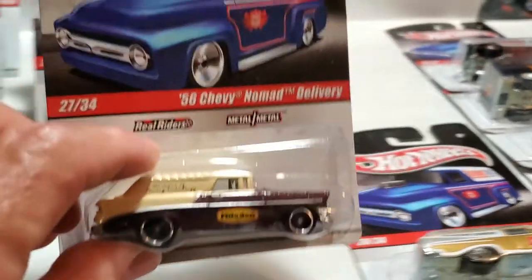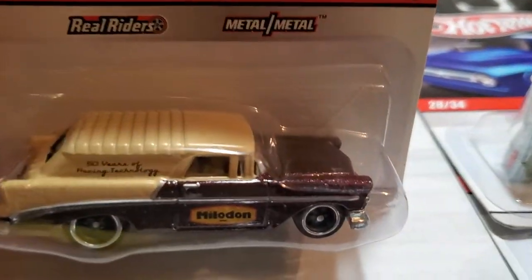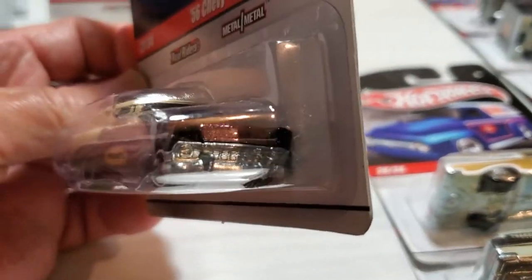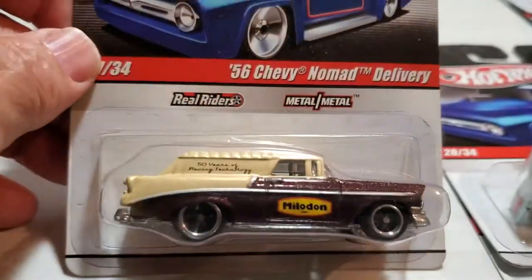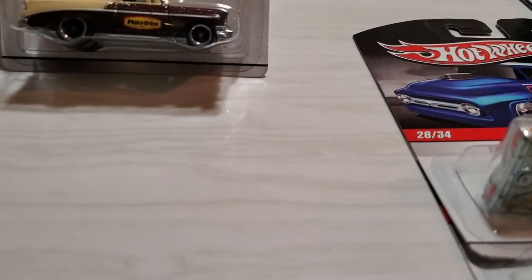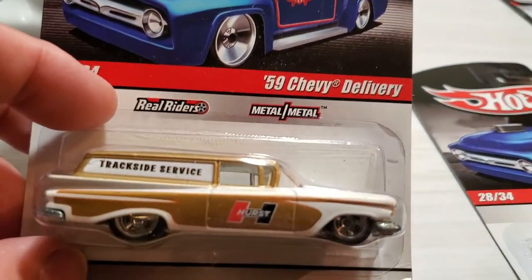And then we have a 56 Chevy Nomad. Now this one has an opening hood as well. A very cool casting here. No tampos on the front or back, but beautiful two-tone paint. Put that up there. And the 59 Chevy delivery.